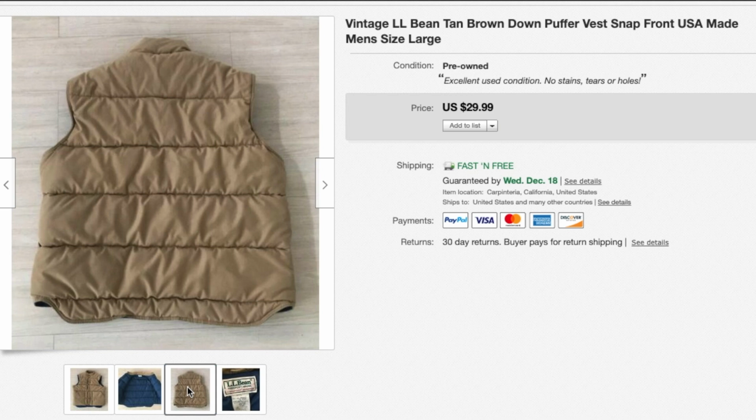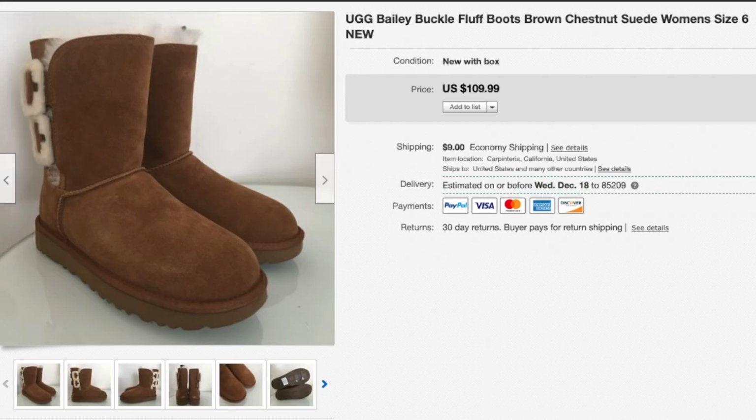It sold once, but the buyer just never paid for it. So I had to cancel that order, and then I went ahead and relisted the same item. So anytime that happens to me, it's usually pretty frustrating, but it is what it is. It usually does happen at least a few times a month. Next up is another pair of Uggs.